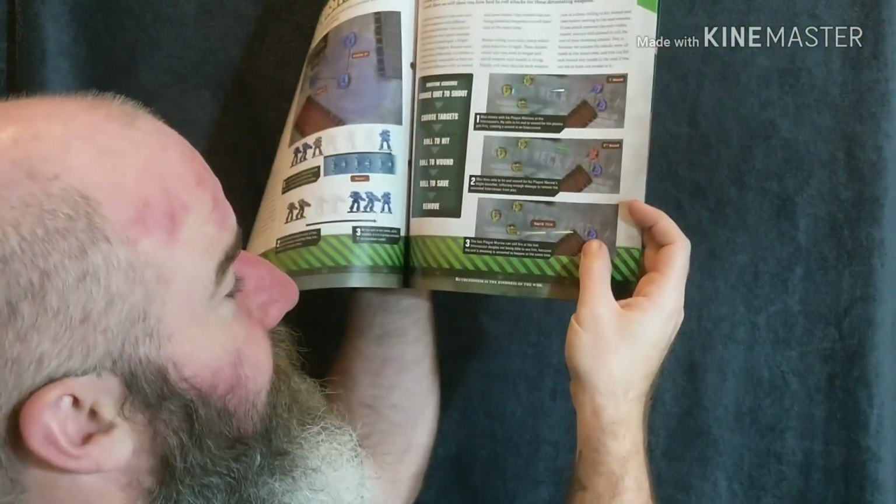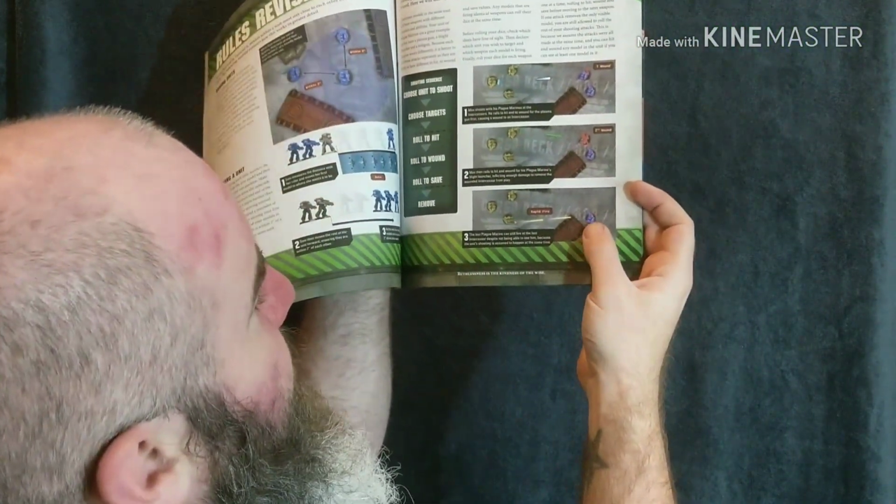In 8th edition 40k, you can shoot a model you can't see, you can hit a model you can't see. And I'll talk you through this scenario in the picture forms that they've given. So Max shoots with his Plague Marines at the intercessors. He rolls to hit and to wound for the plasma gun first, causing a wound to an intercessor. Max then rolls to hit and wound for his Plague Marines Blight Launcher, inflicting enough damage to remove the wounded intercessor from play.